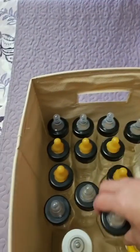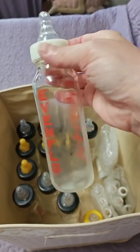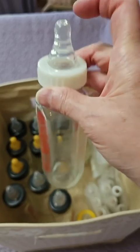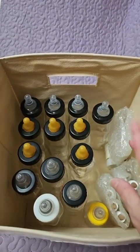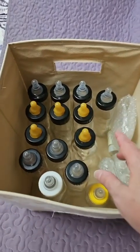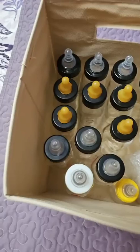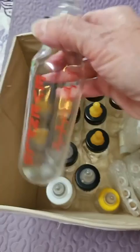So these are, I have 3. I think one of them has a white ring. Now, any of these have the clear nipple. If you'd rather have a tan nipple, I have plenty of tan nipples to swap them out. If I get down to just tan nipple bottles and you're wanting clear nipples, I don't know that I have clear nipples to swap them out. You can ask me, but I'll just have to look and see. There's one more, I think. Yeah, there's the other one. So I have 3 of those.